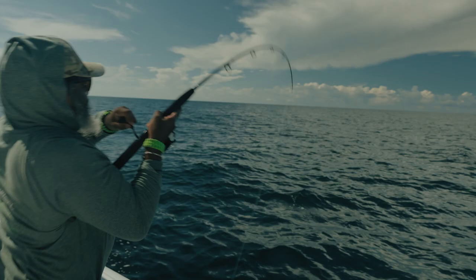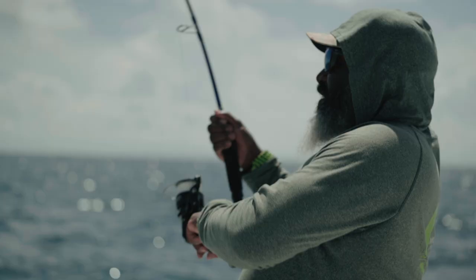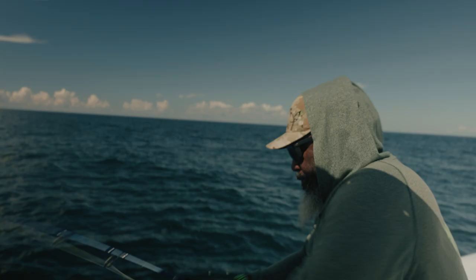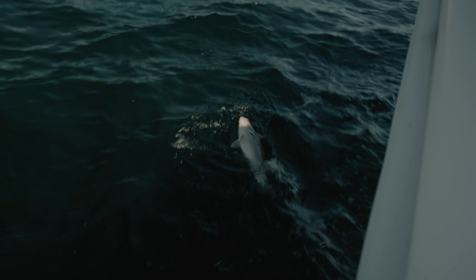Come on. Come on, Mike. Get him off the bottom. Come on, bro. This is the one we've been looking for, bro. A porgy. This is the one we've been looking for. I mean, a croaker, excuse me. He's coming up. Here he comes. Big red snapper. Oh, big, no, mangrove. No, no. Big mangrove.